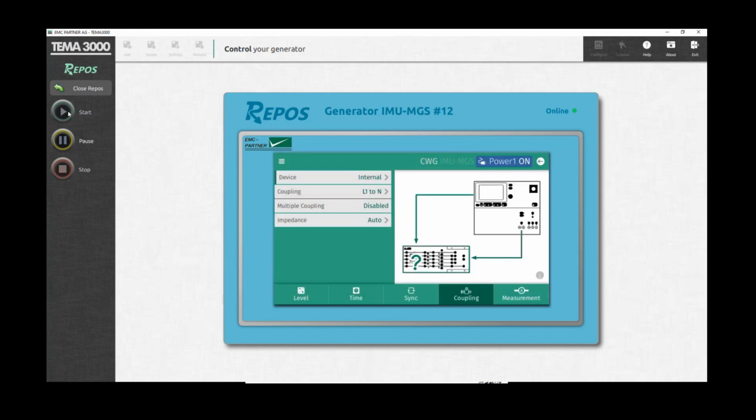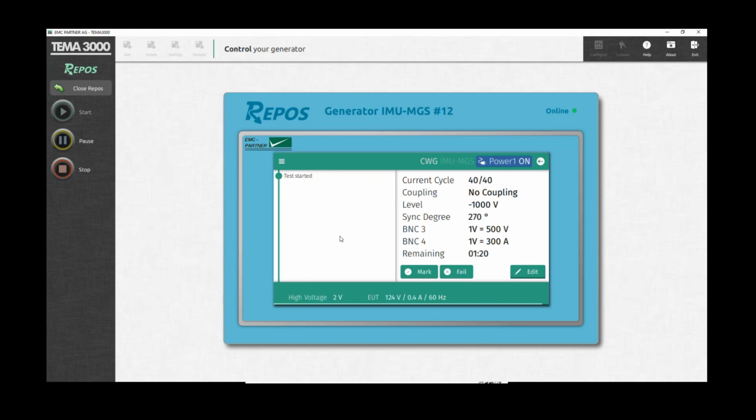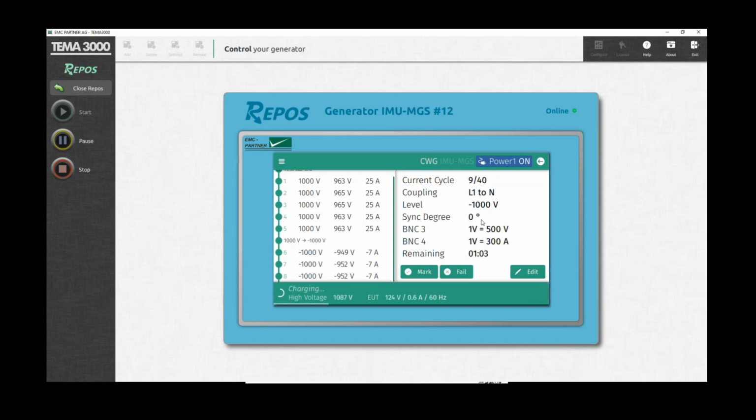If I hit start here, this is the screen I get. On the left side, we have a little running log of the test. Again, we're doing 5 pulses positive, switching polarity, and then we're incrementing by 90-degree phase angles after every 10 pulses.